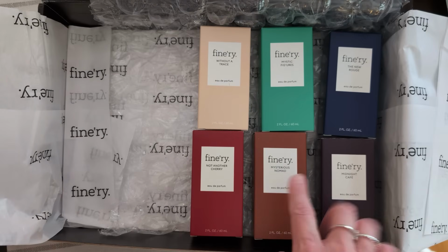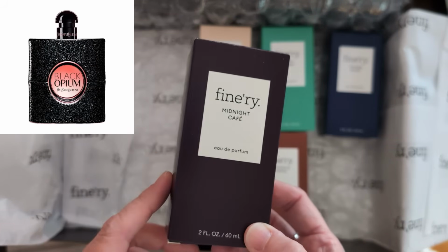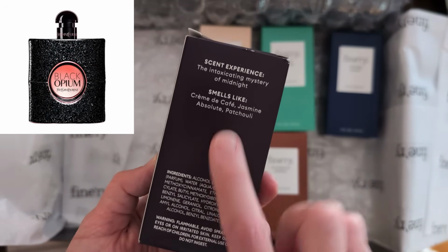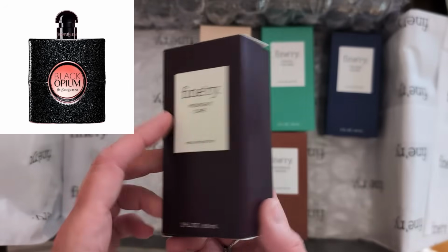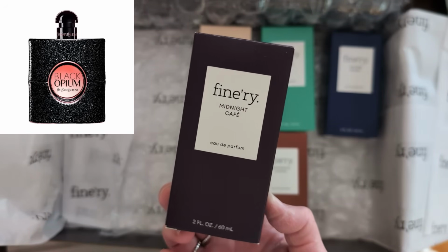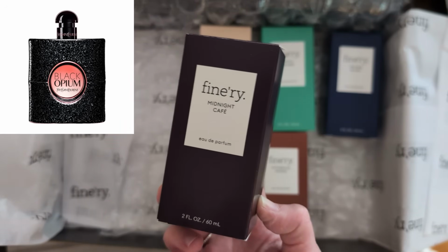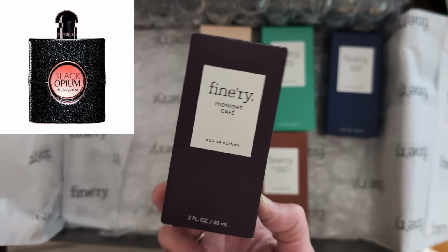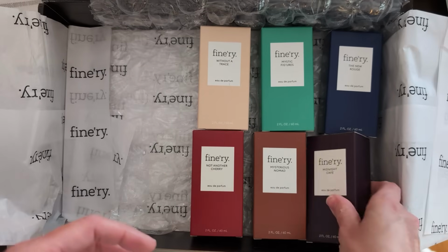Then these 3 I'm not as familiar with, but Midnight Cafe I heard is a dupe for YSL's Black Opium. This has creme de cafe, jasmine absolute, and patchouli. So it's going to be a little bit heavier, warmer, kind of spicy scent. I'm not a huge fan of Black Opium, so I don't think I would like this one. But if you like those scents, then this definitely might be one to check out.